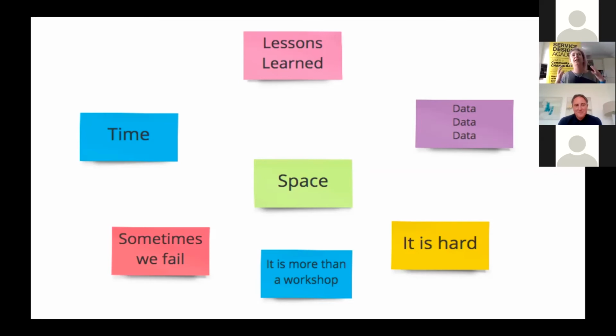Data, data, data. I cannot stress this more. Can we start to measure what we're doing? How do we put value onto the things that we are doing when sometimes it's not about KPIs, sometimes it's not about saving money, it's actually about making a better experience. So if you are going to do something like this, measure everything. Measure your time, measure your resources, and keep a note of everything that you do. Collect that data. Everything that we do is based on that data.